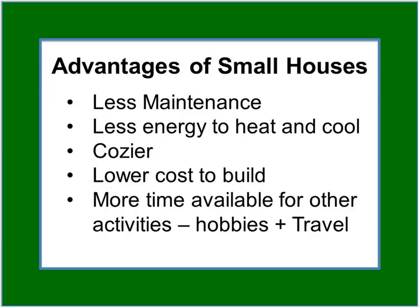They said there was less maintenance. It cost them less to heat and cool the house. I think a big issue is that it's much cozier. When there's a family living in this house, they know where their kids are, they know what they're doing, they're more together, there's more communication. Obviously, there's a lower cost to build, and there's more time for travel and for hobbies and for doing other things rather than spending all of your time maintaining a large house.